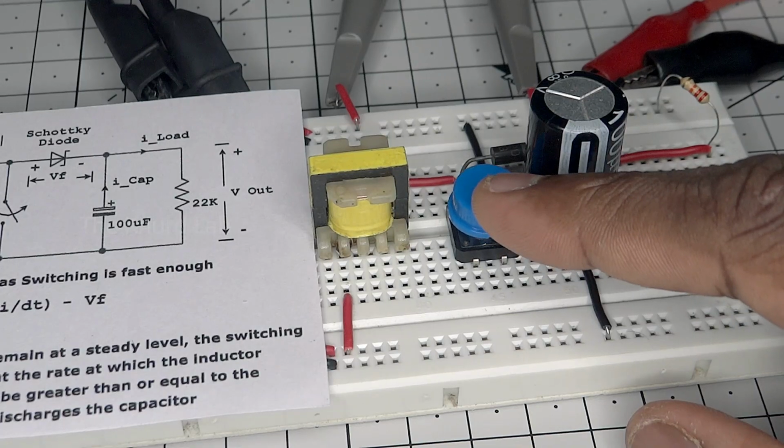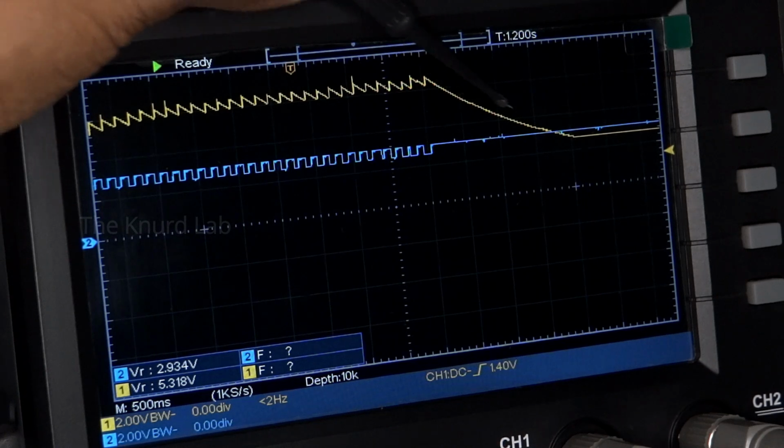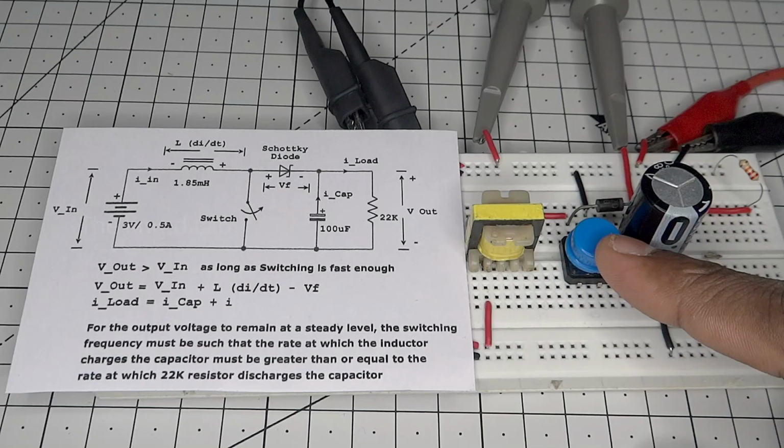Now, if we repeat the experiment, we see that the voltage once again keeps falling back to the supply voltage level. I wonder why. Of course, the pump is not running fast enough to fill the tank quickly. So, when the load draws all the water from it, the tank becomes empty. What can we do to fix it? Maybe try running the pump at higher speeds perhaps?